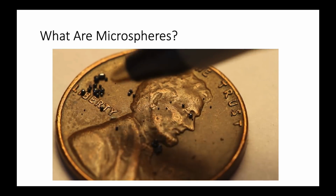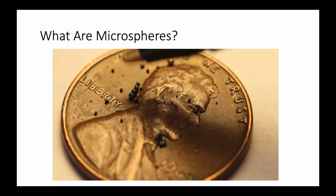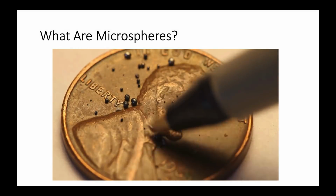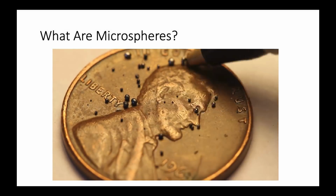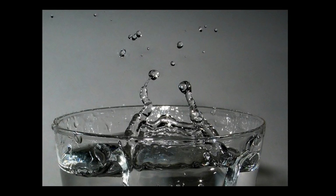Microspheres are microscopic spheres. Here's some on a penny. These are made of iron, and they range in size from around 0.5 millimeter to around 50 microns. That's under 1,000th of an inch. That's very, very small. So how do you make microspheres?